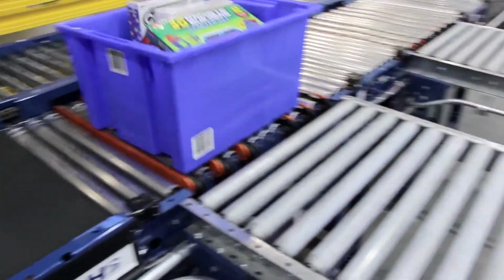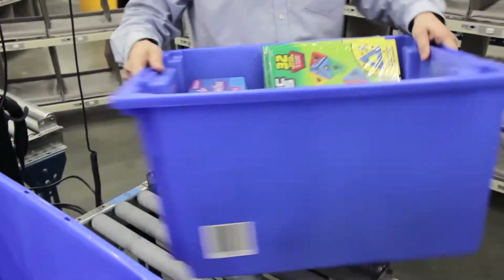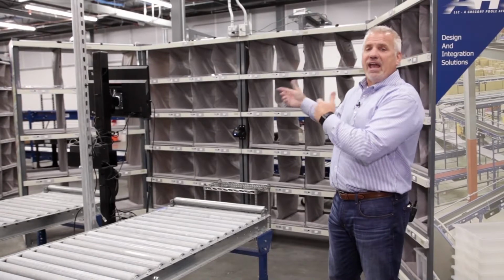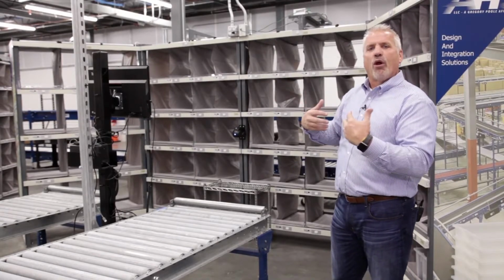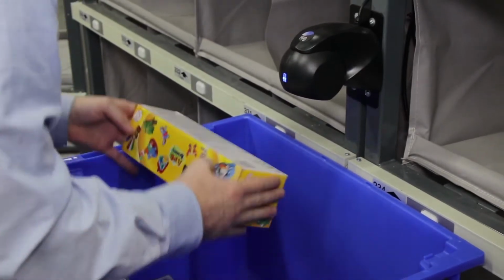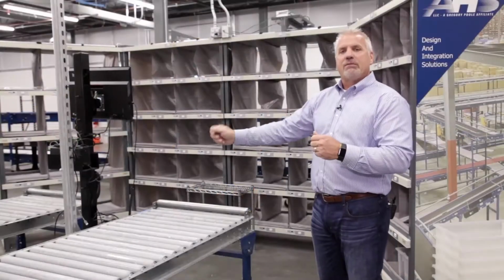When that order comes down, we've got multiple products mixed into that tote. That tote represents several different orders. Our RPC stations have up to 80 cubbies. A cubby in our world represents a unique customer order. An associate will then pick up an item. Once they scan it, we have an illuminated light that will indicate where that item needs to go.